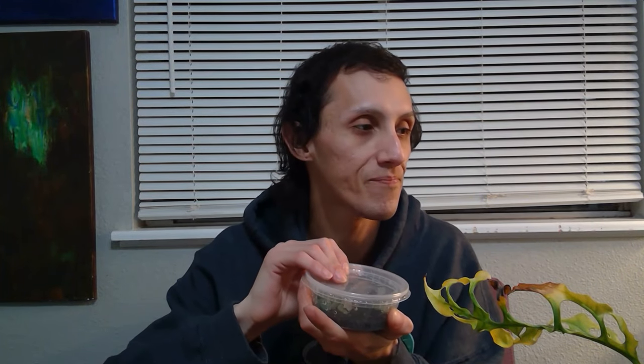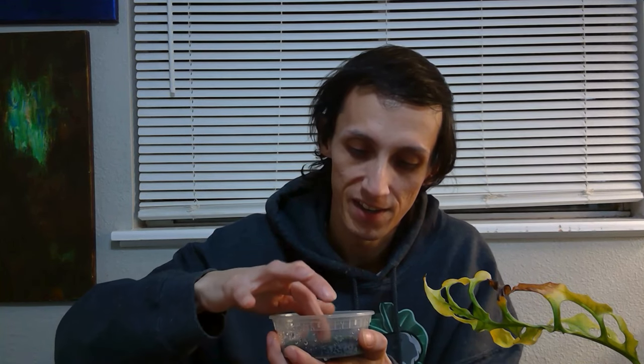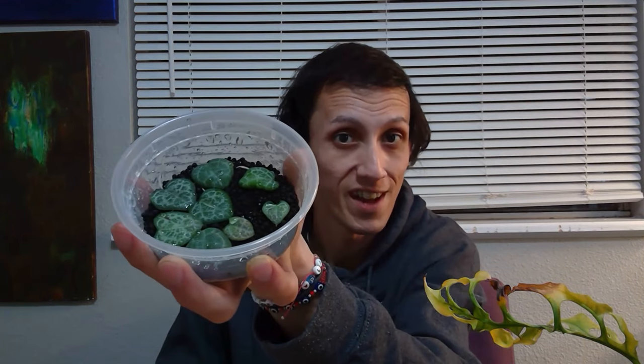But what I'm going to do in here is try to put other cuttings in here that need high humidity. She said that she didn't open them until today, just to make sure that they're rooting. So this is fun. I like that. These are the little string of hearts. How cute is that? Love that.